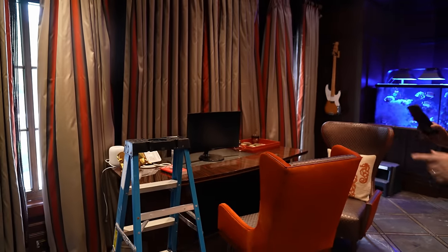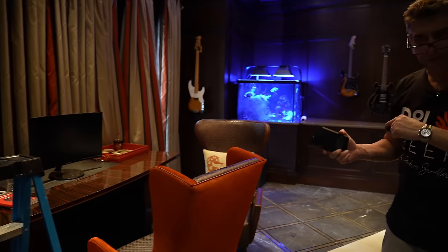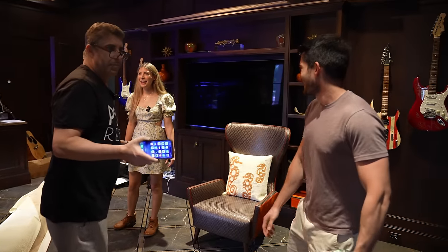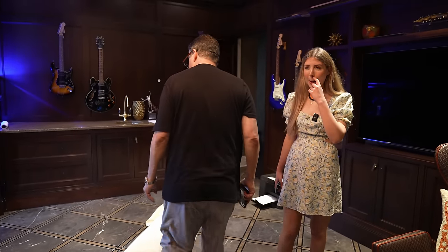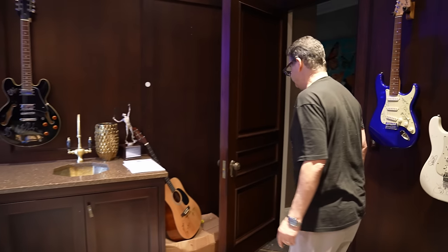It's my desk, but it actually faces, because of the construction, the desk usually goes the other way. I was going to say. Yeah, it faces the TV. Because of the construction of all this, we took up the area rugs and everything. Gotcha. All right, you ready for the music room? Oh, yeah.